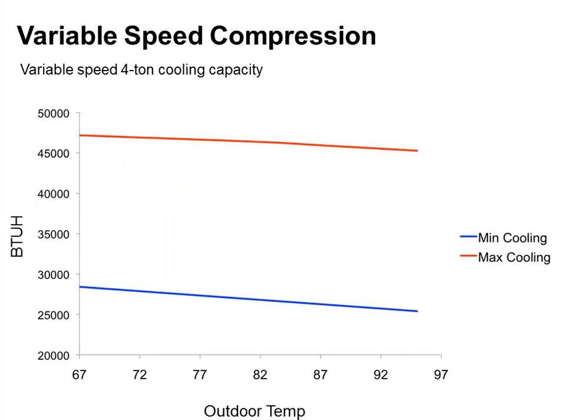So here's the capacity range on the cooling side. This is a 4-ton example, so you can see he's able to throttle down very substantially. The red line is his maximum capacity, the blue line is his minimum capacity, and he can operate at any point in between those two.